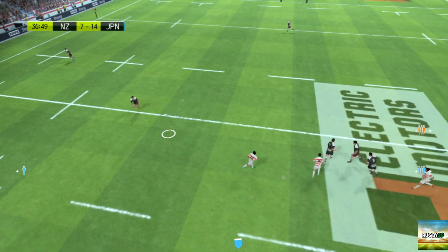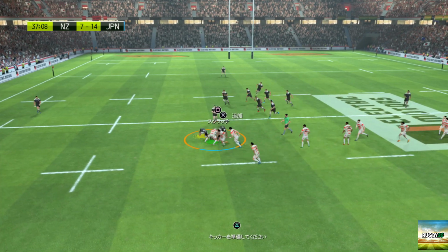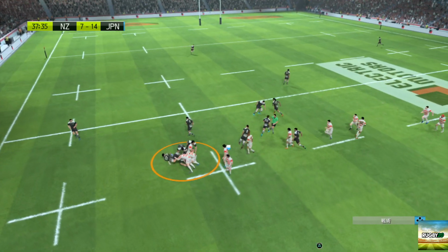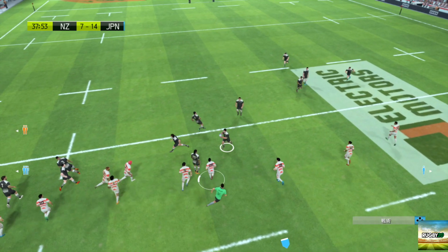They're passing the ball around well. He needs to go wide. Adding extra bodies. They took the ball in and it's still theirs. There's room on the outside. It looks like there'll be more bodies in the ruck. Yeah, that's how to keep the ball alive.